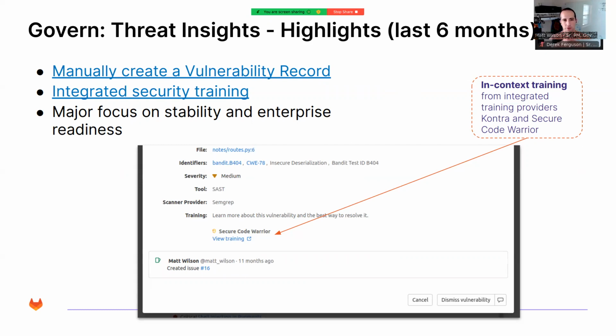The other big feature was integrated security training. So we launched this a few months ago with 2 different training vendor partners, Kontra and Secure Code Warrior. What this does is it puts a link to a highly targeted micro lesson, if you will, usually about 5 minutes or so, an exercise that's targeted both to the type of vulnerability found, as well as the language in which it was detected. So we're providing this highly context relevant training option for developers, even security professionals who may not know what to do when they see the result from one of our analyzers.